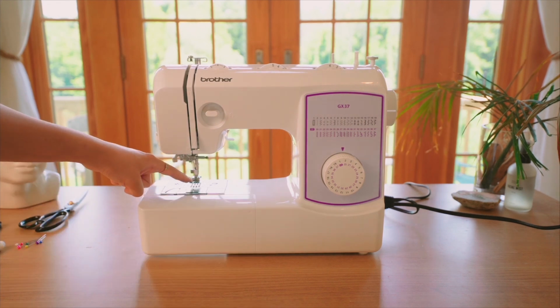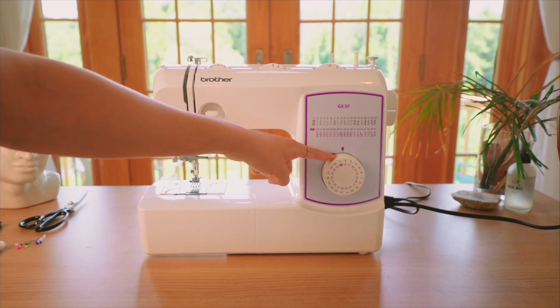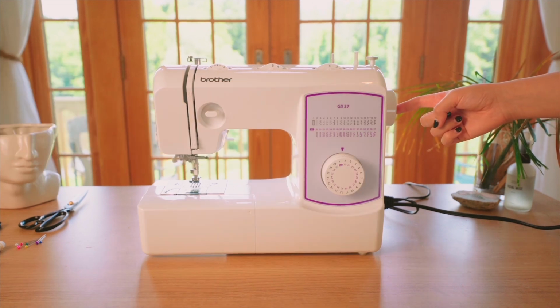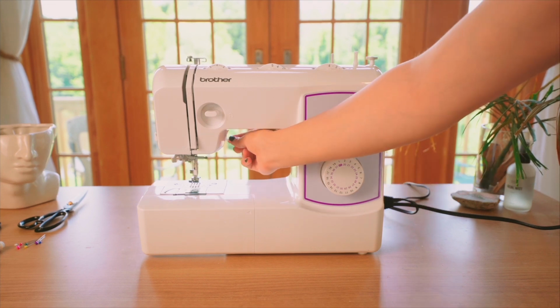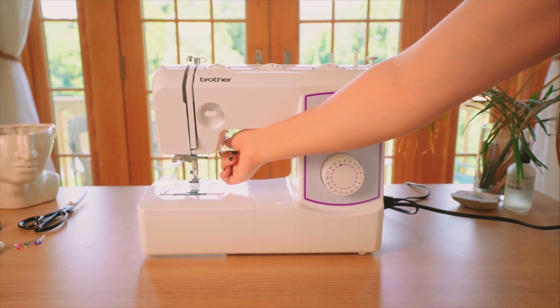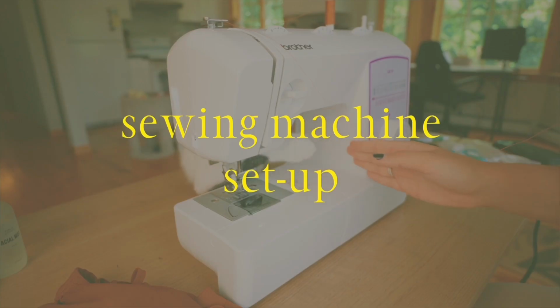a presser foot, a reverse sewing lever which changes the stitch into the reverse direction, a pattern selection guide, a hand wheel used to manually raise and lower the needle, a switch to turn on the machine and the light, a presser foot lever which raises and lowers the presser foot, and a foot controller which is used to start and stop sewing and to control the speed.